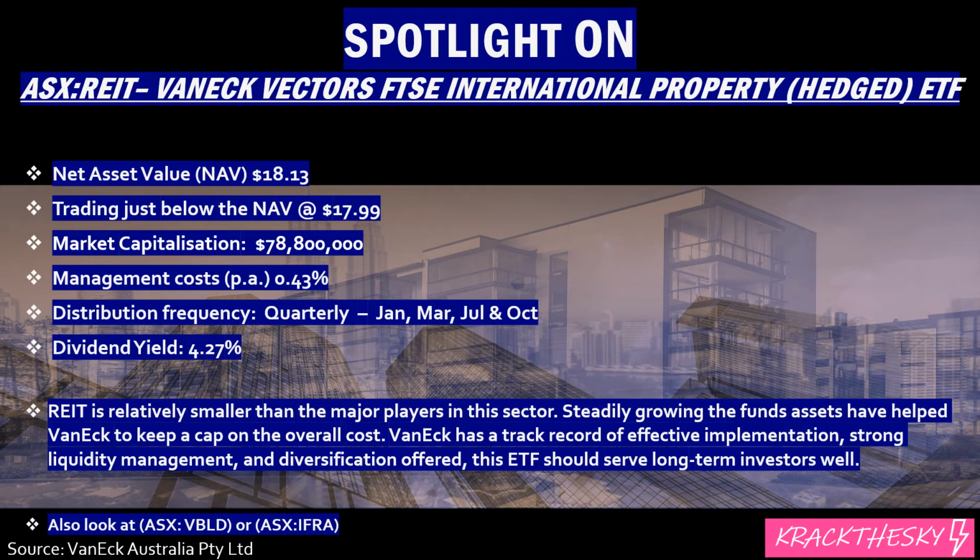So VanEck has a track record of effective implementation, strong liquidity management, and diversification offered. Pretty much like all these things, this ETF should serve long-term investors pretty well. Over the long term, these things tend to go okay.